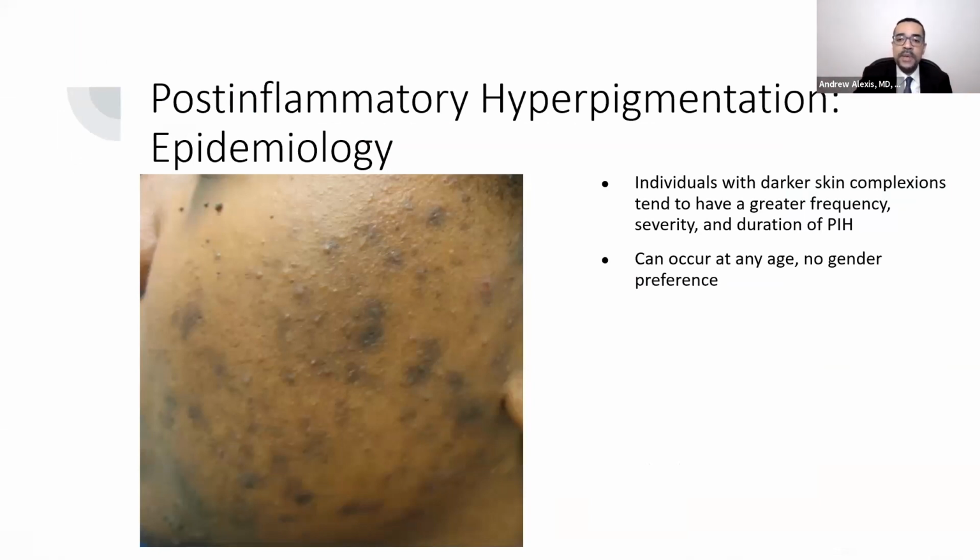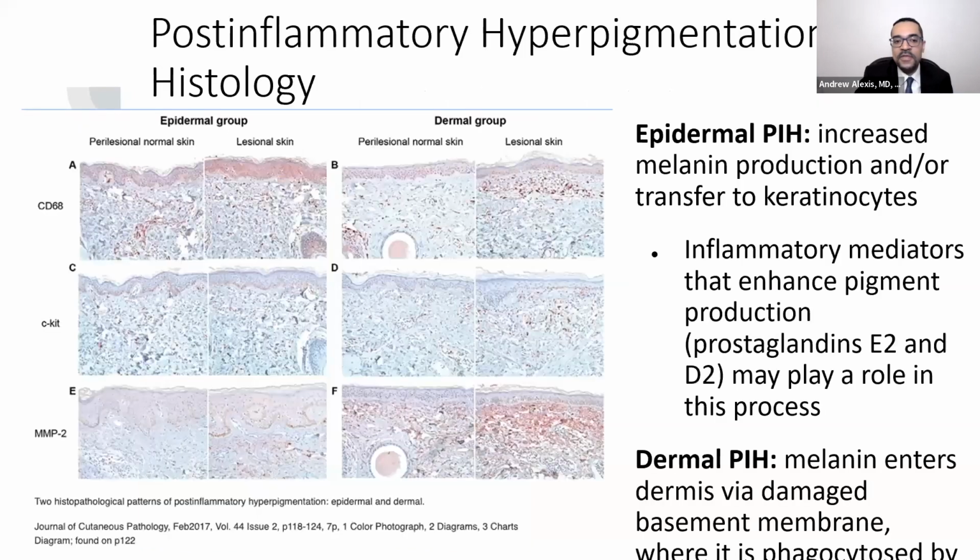What about PIH? Now, post-inflammatory hyperpigmentation is exceedingly common. It's even more common than melasma in patients of color. We know that this is a sequela of any inflammatory condition of the skin, especially acne, which is one of the number 1 causes of it. We can see epidermal hyperpigmentation as well as melanophages in the papillary dermis.